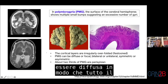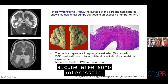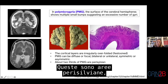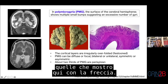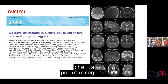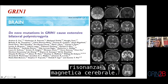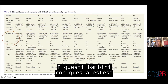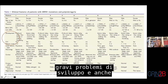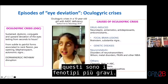And this polymicrogyria can be diffuse, so all the brain can be affected, like in this picture, or only some areas are affected. These areas are really epileptogenic, very, very epileptogenic. An important proportion are perisylvian. These are perisylvian areas, the ones that I am showing here with the arrow. This has been reported in GRIN1, that bilateral extensive polymicrogyria can be one of the features, as you can see here in the brain MRIs. And these children with this extensive polymicrogyria in general have global neurological involvement, severe problems of development, and also severe problems of seizures. So probably these are the most severe phenotypes.